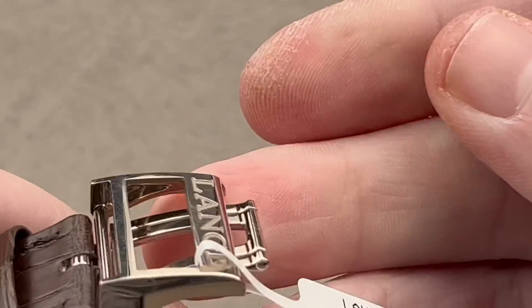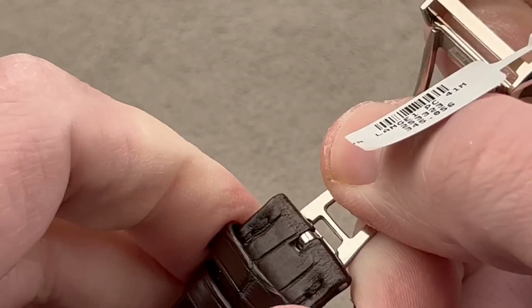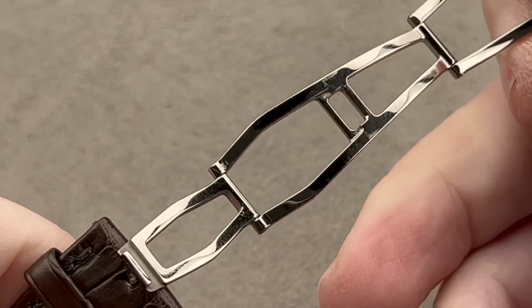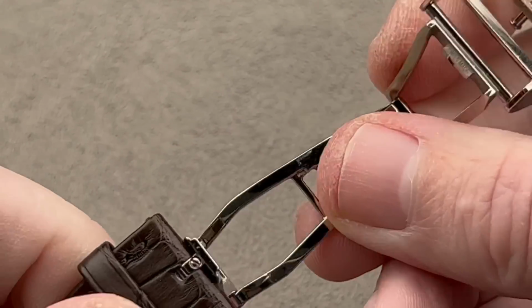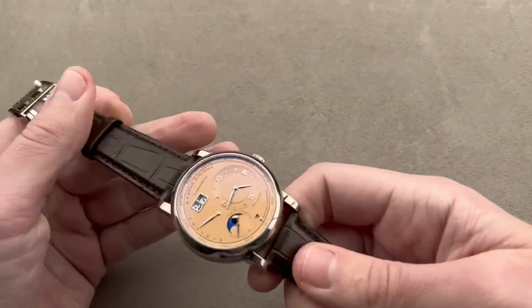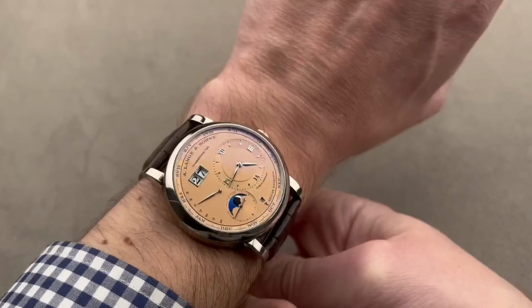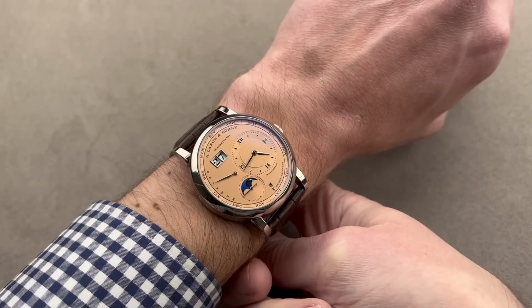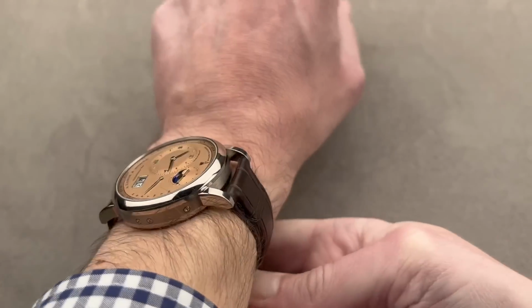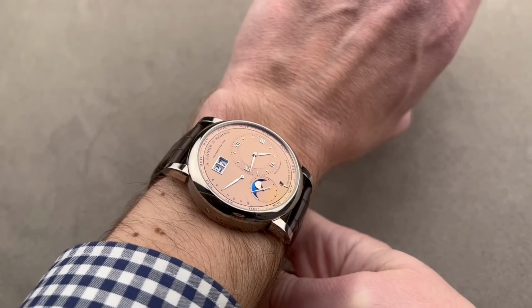And it features a rarity for Lange in the form of a full double deployant factory clasp. In general, Lange only includes pin buckles, so getting this offers you both more value and some protection against accidentally dropping your watch. It's a big timepiece, there's no doubt about that. 41 millimeters with a massive case. I'd recommend this watch for a wrist of my size or larger. So if your wrist is 16 centimeters circumference, it's going to wear nicely. If your wrist is smaller, you're probably going to want to seek a smaller size of Lange 1.